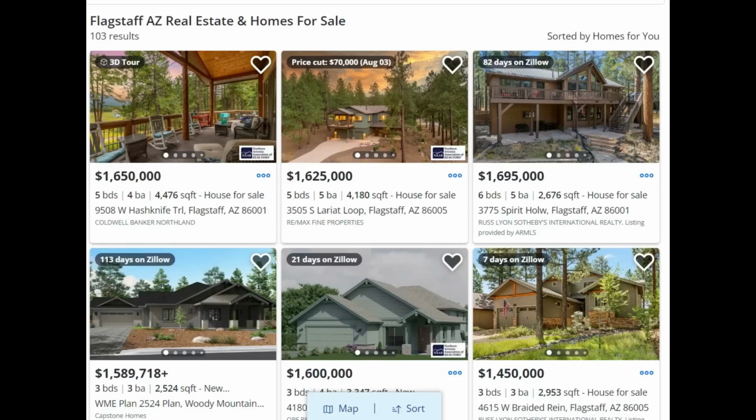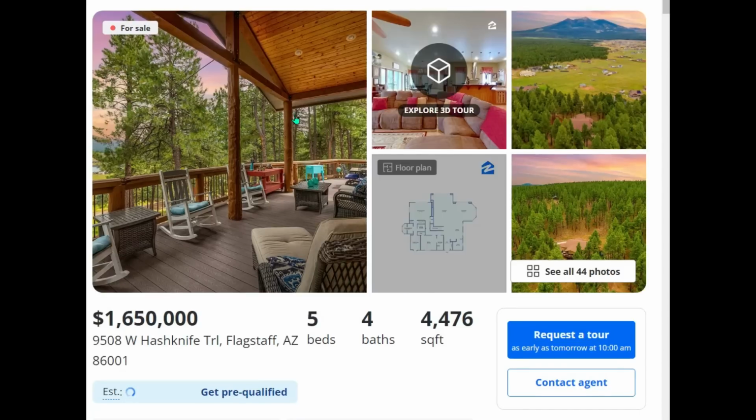And this is something I bring up only because I live in the Midwest and this style of home isn't really popular here and never has been. It wouldn't be unheard of to see this, but it's not what you see a lot of. However, when you're looking in Flagstaff, this looks like it is the popular style when you get in this price range. I will say the first photo you see is beautiful.